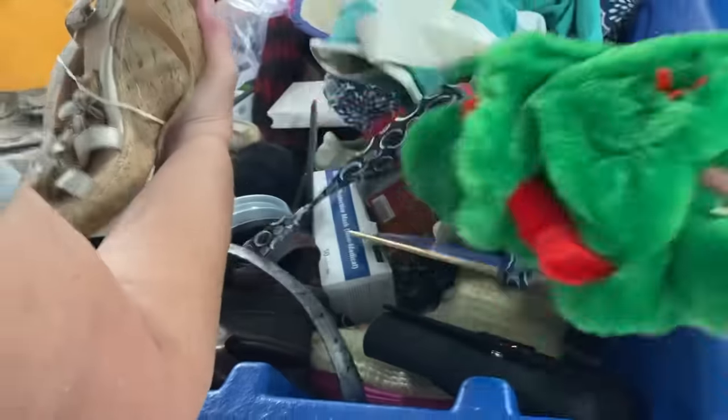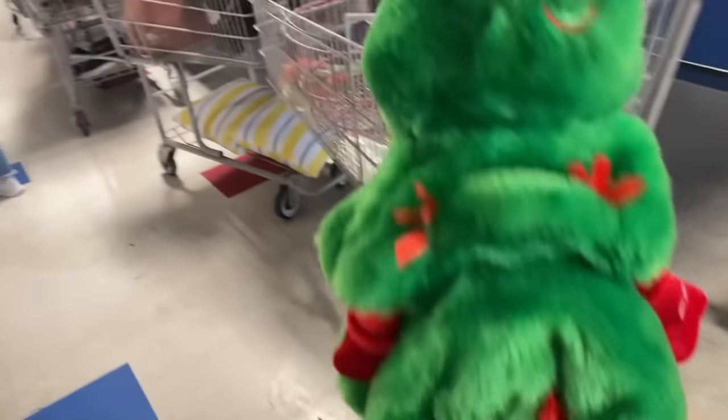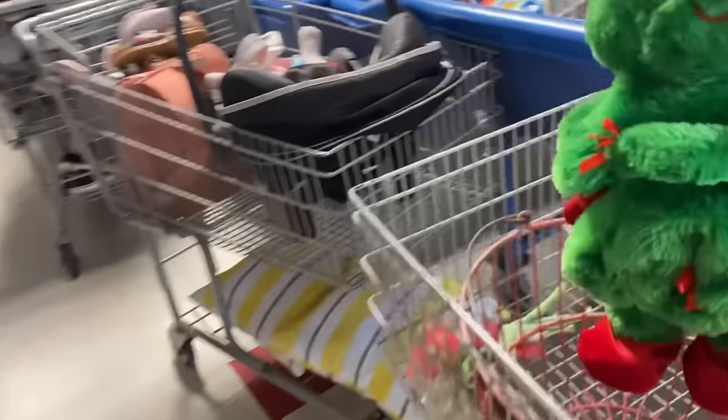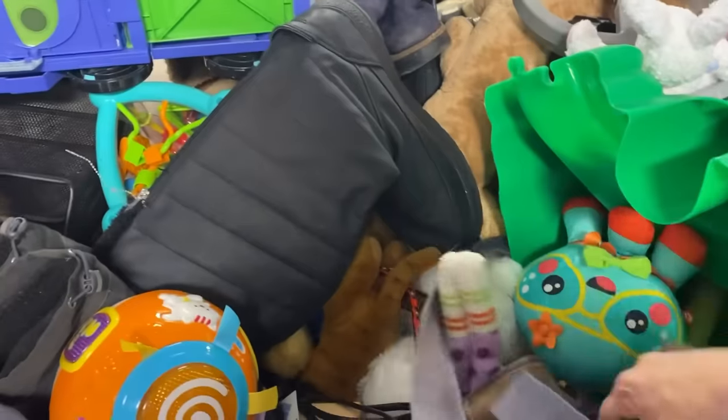Actually, I want to see what that is right there. I'm going to check him out. Yes. See if he works. He's adorable. I'm just bouncing in and out because it's so busy.